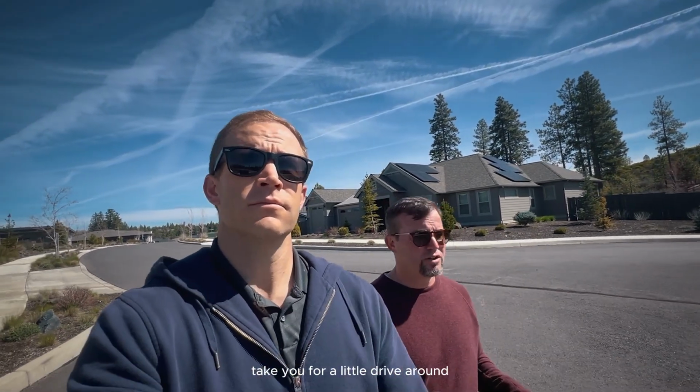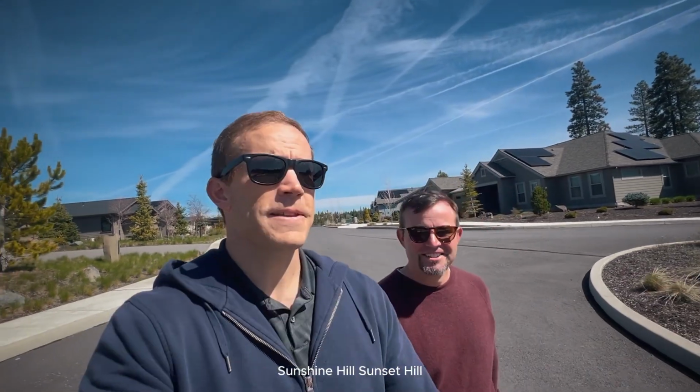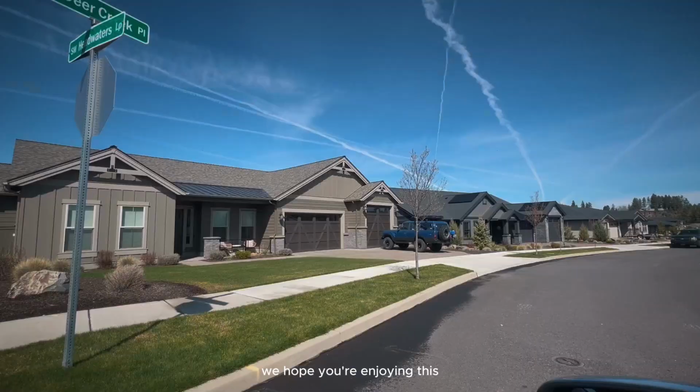Very neat. We're going to show you around. We're going to jump in the truck, take you for a little drive around. Might take you up and show you, what did you call this? Sunshine Hill? Sunset Hill. Is this another sneaky view? It could be. All right. I just learned about it myself. We're going to show you around a couple more of the spots here in River Vale. We hope you're enjoying this.